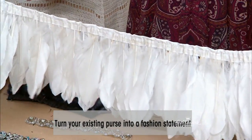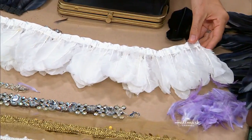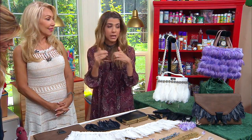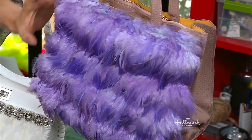This is the fun part. Look at how fabulous these are. I bought them at a place called targettrim.com. I think we're going to put up the chyron there so you guys can go shopping. You're going to search under feather trim and they've got all different colors, all different lengths. This bag here, this is the length of that trim and I just layered it.